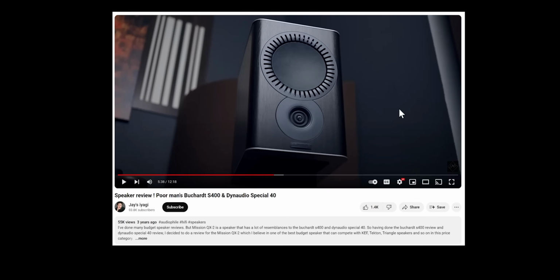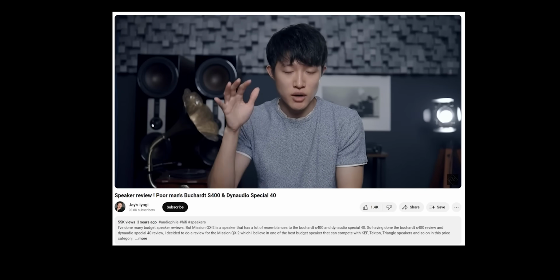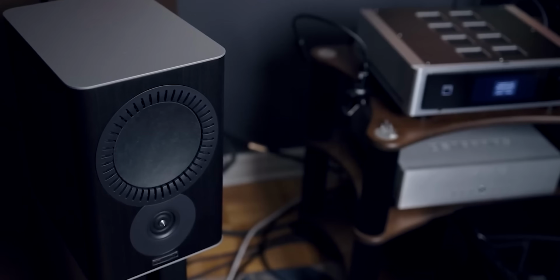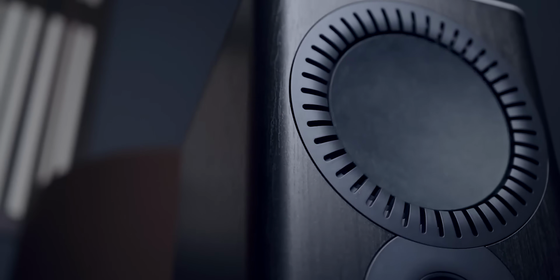And you would think, well, then it must sound crappy. But no, when I reviewed it, it was titled the Poor Man's Buchardt S400 Mark II, or the Dynaudio Special 40. While it's not exactly the Buchardt S400 Mark II or the Special 40, for 500 bucks, it gets close. It has that bass authority, that texture, that clarity. Yes, it's not as refined on the edges like the Buchardt S400 Mark II, and it's not as mature of a high-end sound. But you know what? It's a really good loudspeaker for 500 bucks.